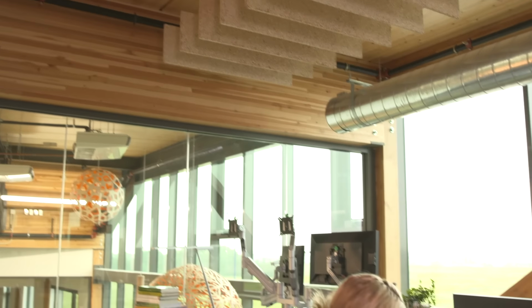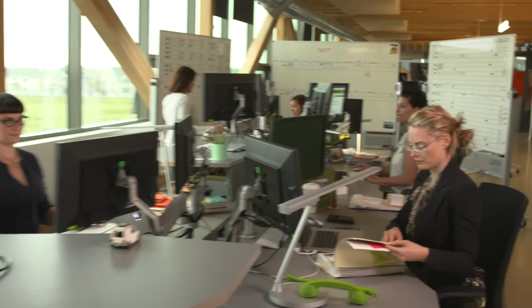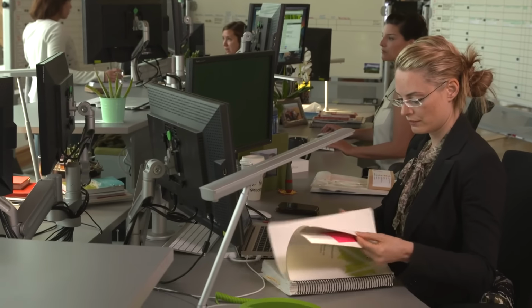EcoAmmo is a boutique consulting firm for the green building industry. For EcoAmmo, this is really awesome, to be part of the very first net zero commercial building in Alberta. The more we learned about the project, the more amazing it seemed.